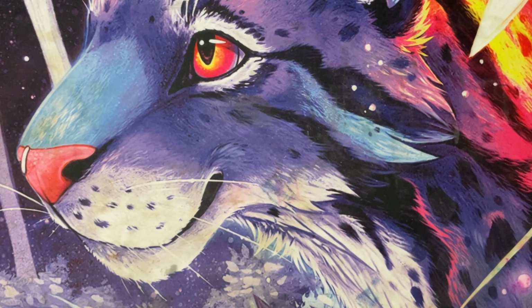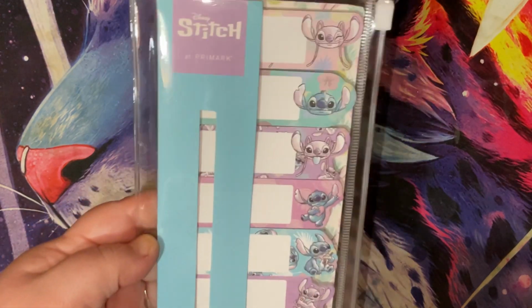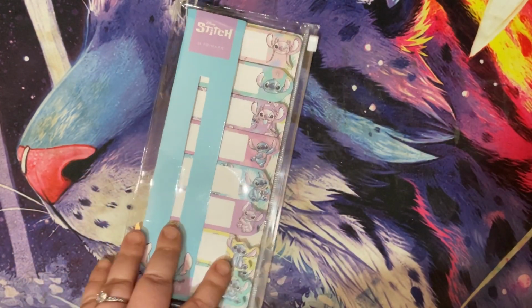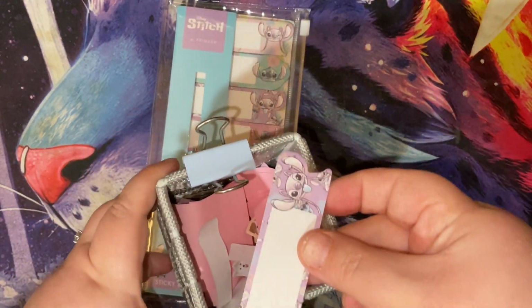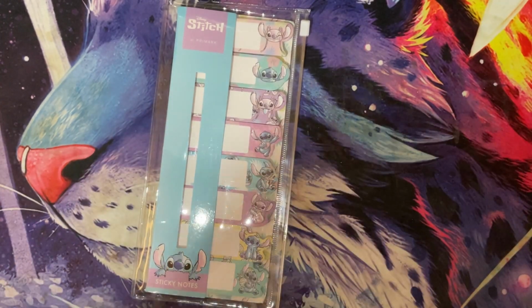So these next couple of items were gifted. I have some Stitch page flags, and I've been using these like crazy. The ones that I've already used you may have seen in my completed pages. When I'm finished with them, like all my page flags, I do like to reuse them over and over again, so I've been putting them in here.